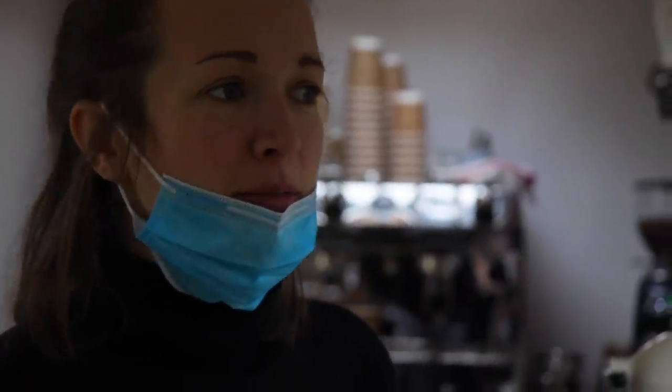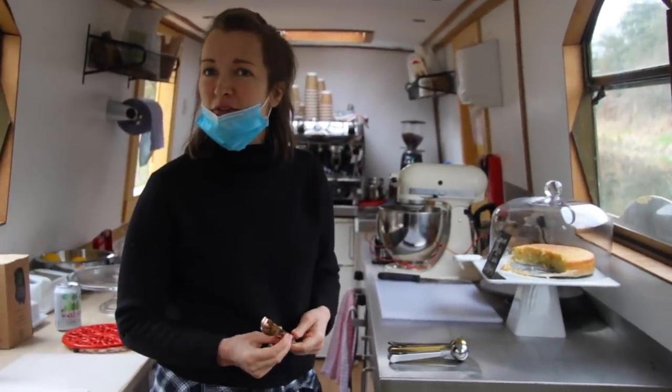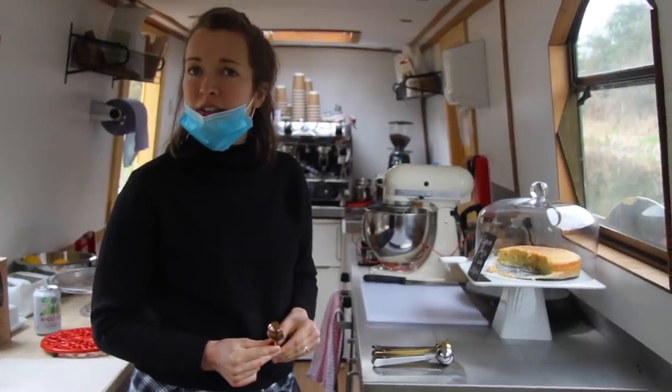I'm glad I didn't go too overboard on the cakes today, because yesterday everyone was like, what cakes you got? What have you got? We could have sold probably double yesterday. But today, people are just going for a leisurely walk with a coffee. Not a cake day today.